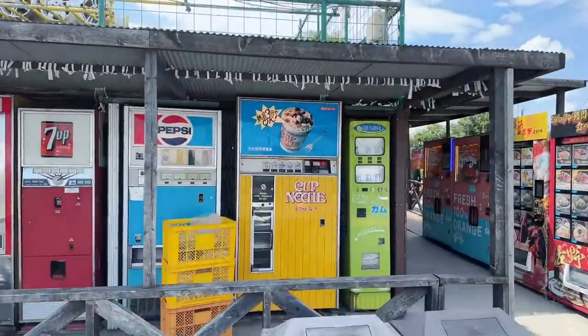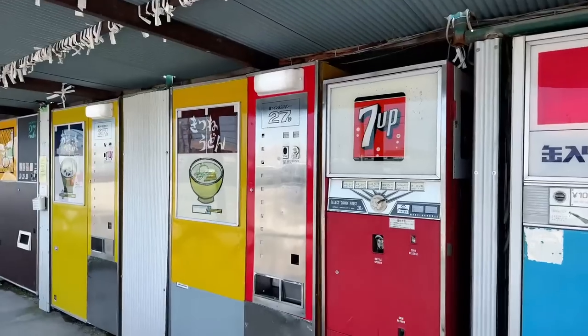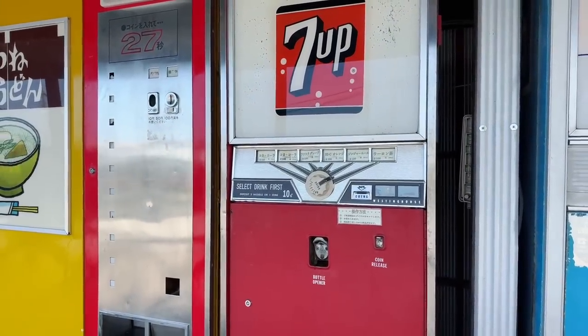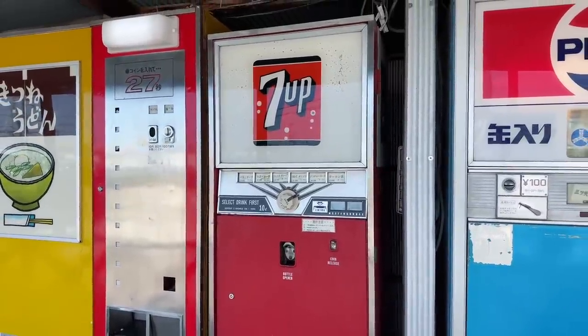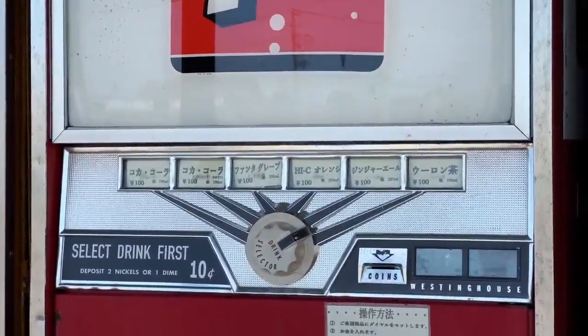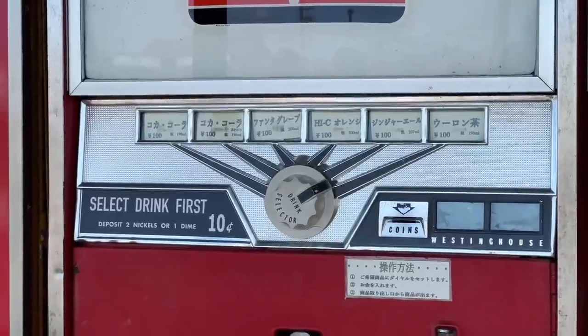Look at that old cup noodle. Look at the old Pepsi one. Check out that 7-Up machine. It's got a rotary dial on there to pick which one. They even have Hi-C orange. What? Hi-C? Is that still a thing? Hi-C? That is so cool. 10 cents it says on there. I don't think that, oh okay, it's 100 yen.